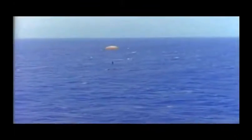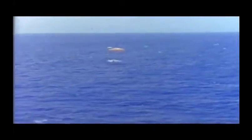MA9 was the last flight of Project Mercury, piloted by Gordon Cooper on May 15, 1963, in his spacecraft named Faith 7. He was the last American to orbit the Earth solo. The mission lasted 1 day, 10 hours, 19 minutes, and 49 seconds.